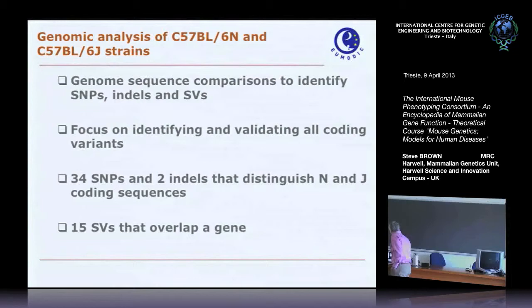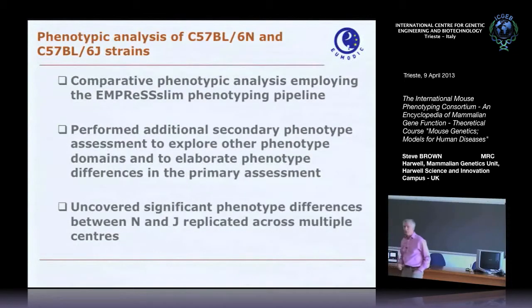And the surprise is that they're very phenotypically different. Let me tell you a bit about what we've done. We, in fact, used the IMPReSS Slim phenotyping pipeline, and all of the centers involved in EUMODIC did a comparison of large cohorts of N and J. So we had a lot of robustness in our data, because we could identify differences between the phenotypes of these two strains which were replicated across multiple centers.